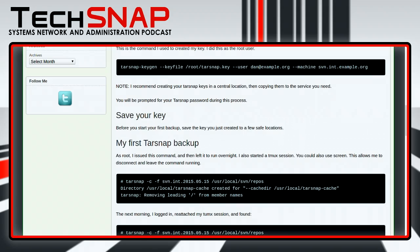So the first Tarsnap backup, basically you do tarsnap -c, which is similar to the tar command, -c for create a tarball, -f. -f is the file that you want to put it into in tar. In Tarsnap, it's the name of the backup that you're creating. I'll always do something of hostname.date and back it up that way. And then you give the path of what you want to back up. And then it whips through it, removing leading / from member names. That's a familiar thing. So I let that run overnight in a tmux session.